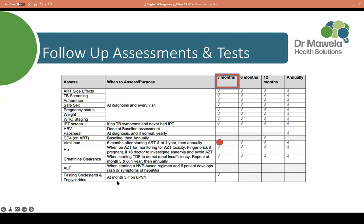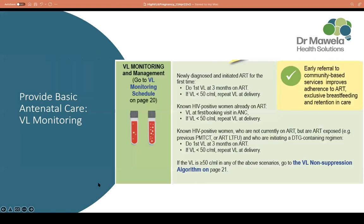So if you look at our scenario, the patient is on tenofovir, lamivudine, and efavirenz. So really, the only test we need to do is a creatinine clearance. We need to do a 3 months viral load. There is no need to do a CD4 count. Pap smear can always be done 6 weeks postnatal. Hepatitis B should have been done at baseline, and all these others are soft things that we need to do. So I hope you are with me there.